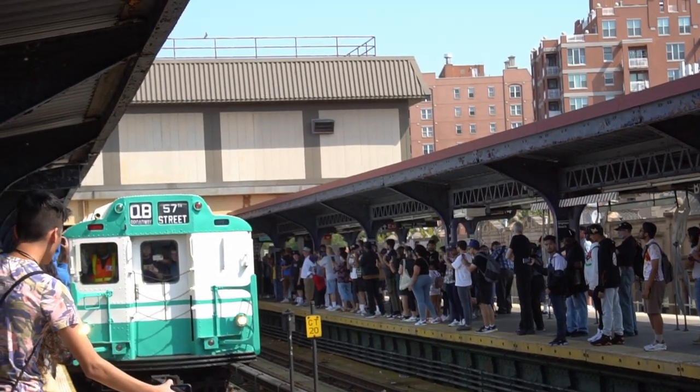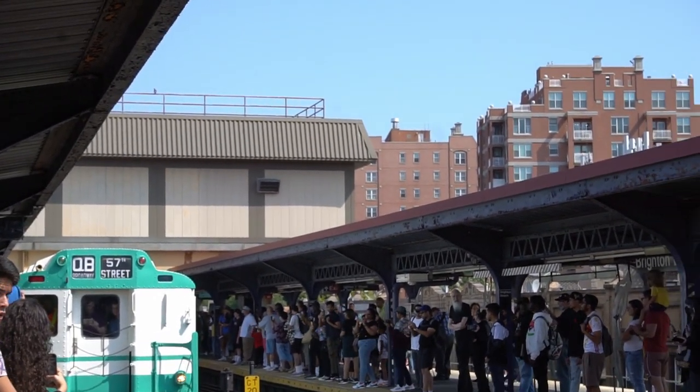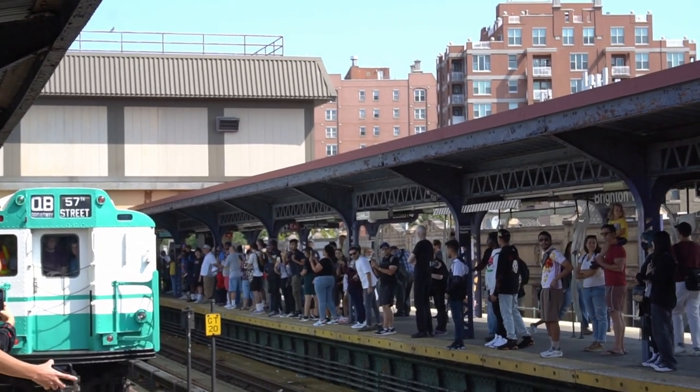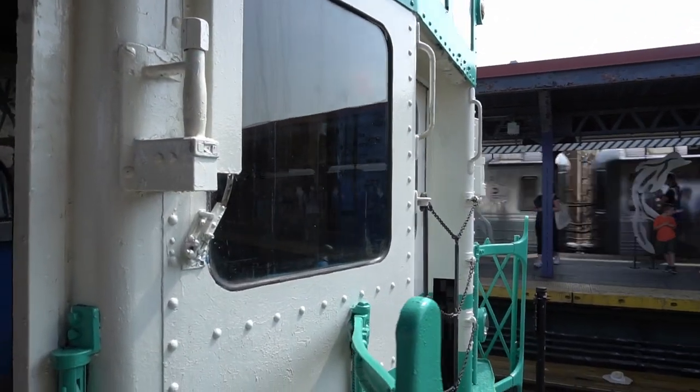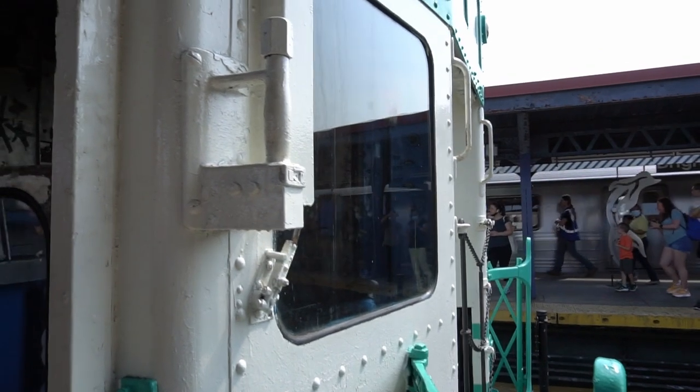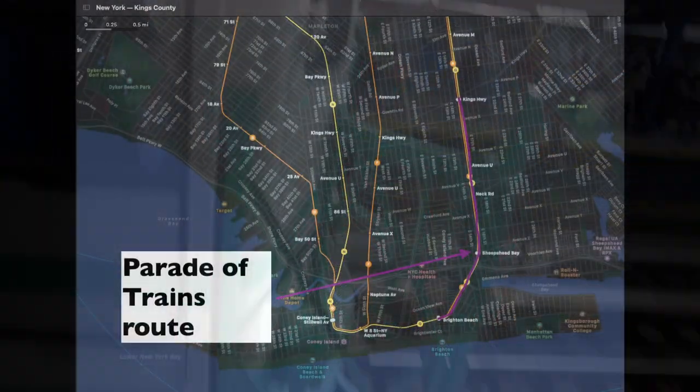Company. Now, you might be asking yourself, why is there a 74-year-old subway train still roaming the tracks? Well, this is because the day I filmed this, which was a Saturday, just so happened to be a day of a very special occasion. It was the Parade of Trains event, which was hosted by the New York Transit Museum.